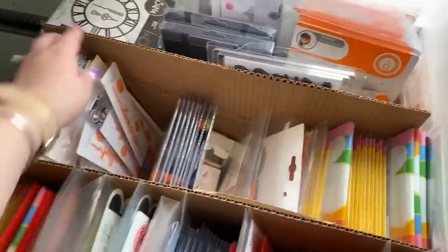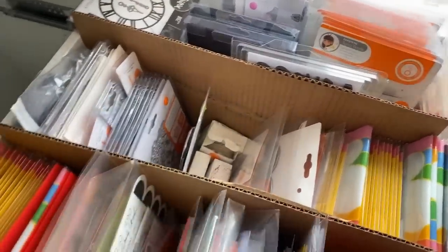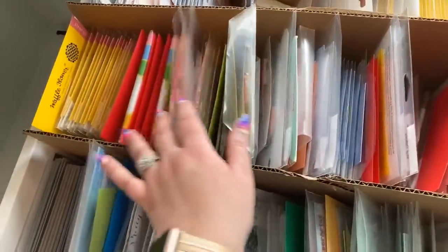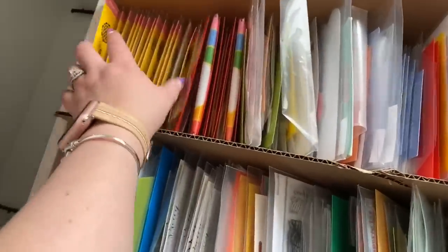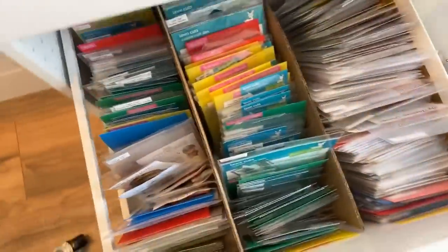And then like all of these word dies I'm going to pull out and just kind of have a separate section for them. But again, everything is alphabetical by brand. And then within the brand, if I have enough of them, they're kind of subcategorized. Like here is all my Helen Dardik, here is all my organization, and so on. And what I'm going to do is label these. So it's like my Lawn Fawn drawer over here, which is the only one I actually have done. So you can see in my Lawn Fawn.